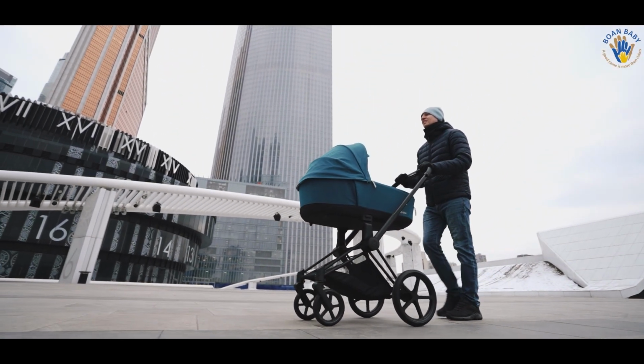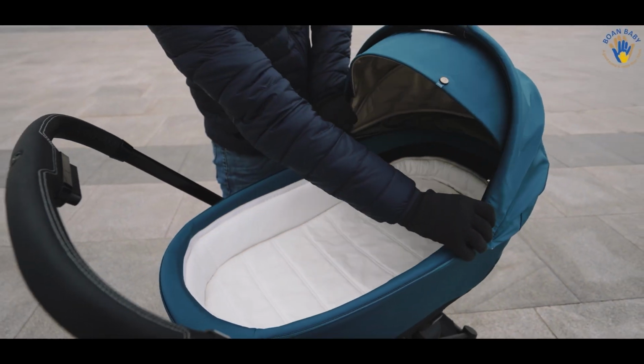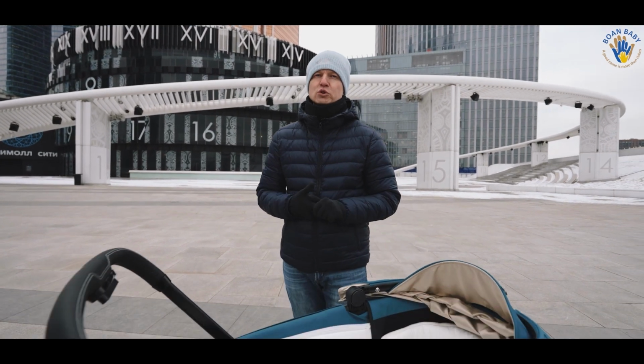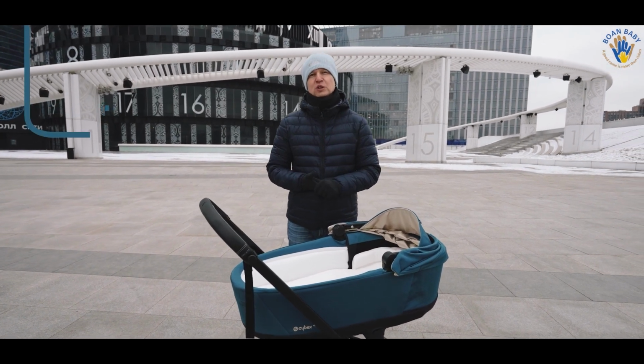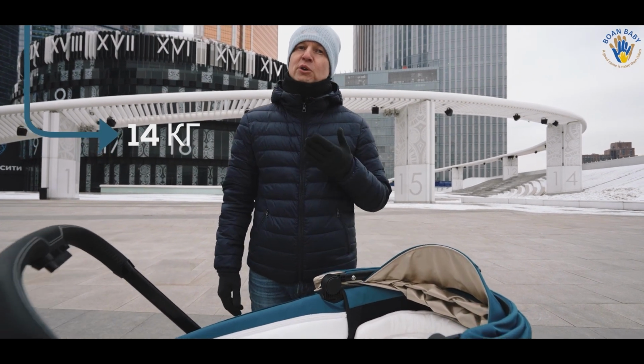The stroller's hood descends silently. The only way to do this is by simultaneously pressing 2 buttons on the sides. Below are some numbers. This cradle is really very spacious. Its length is 77 centimeters, width 34. By the way, the weight of the stroller together with the cradle is about 14 kilograms. Be sure to keep this in mind.